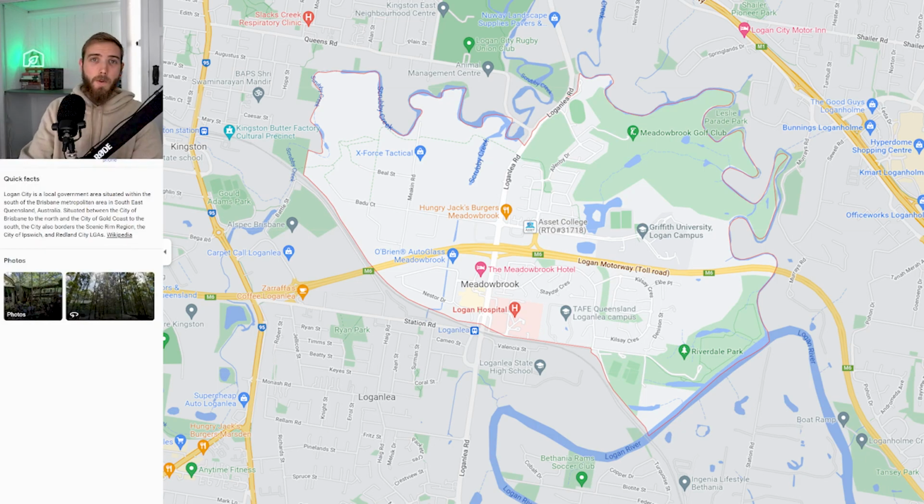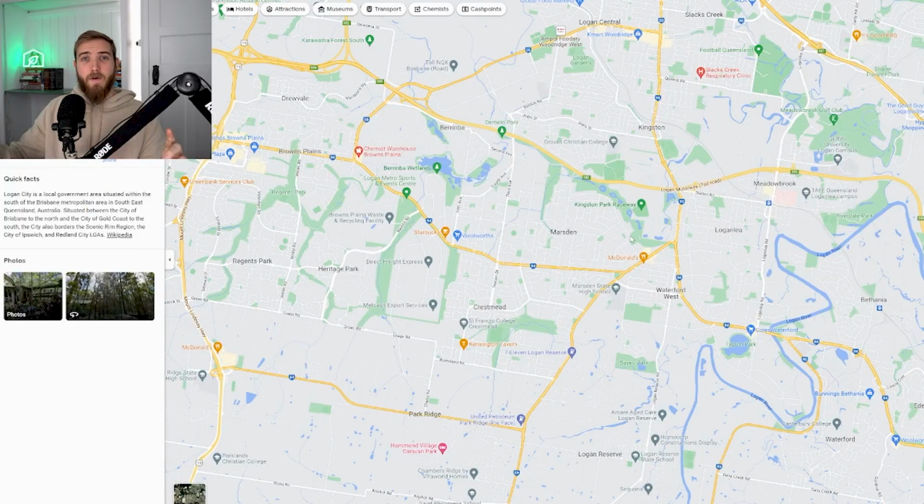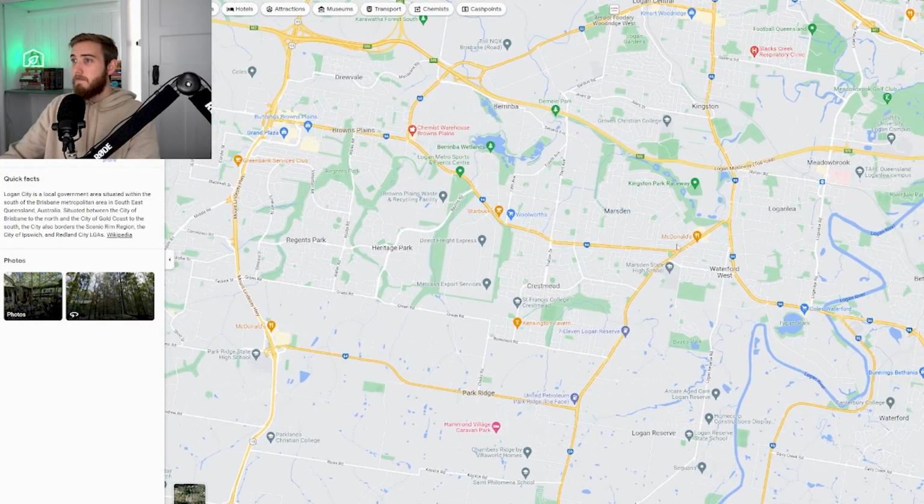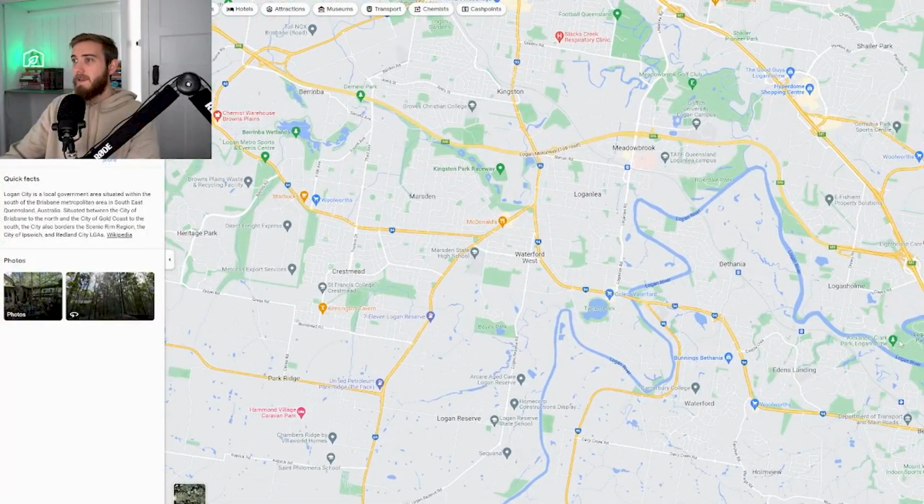You've got the Logan motorway running east and west. You've got the M1 running north and south. So Meadowbrook could be a great pick for an investment opportunity if you can find a property with good land value. Now, there's a big band here running across from east to west, all the way from Regents Park, Boronia Heights, Heritage Park, Crestmead, Marsden, Waterford West, Bethania, Eden's Landing, Logan Home, and Eagleby. This is the true band of Logan that's been established.